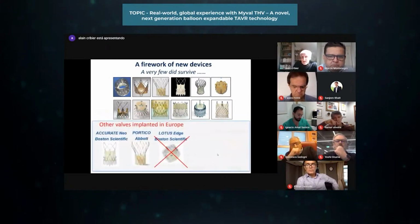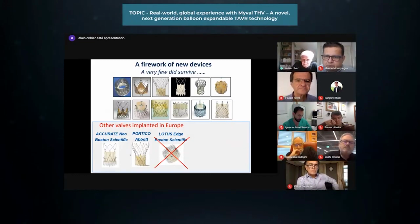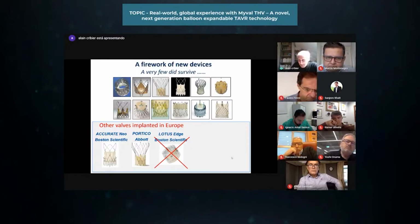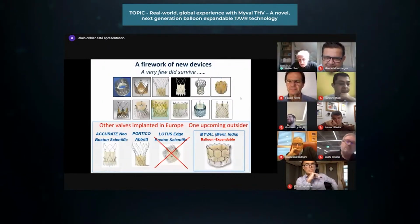So here, these are the valves that have been developed over time, and as you know, very few did survive. And we have in Europe mainly the Acurate and Portico, some other kind of self-expanding valve. The Lotus has been removed from the market, and we have today a new device, an upcoming outsider, the MyValve from Meril, which is a balloon expandable valve, the only balloon expandable valve which is concurrent with the SAPIEN 3, and I look forward to that.